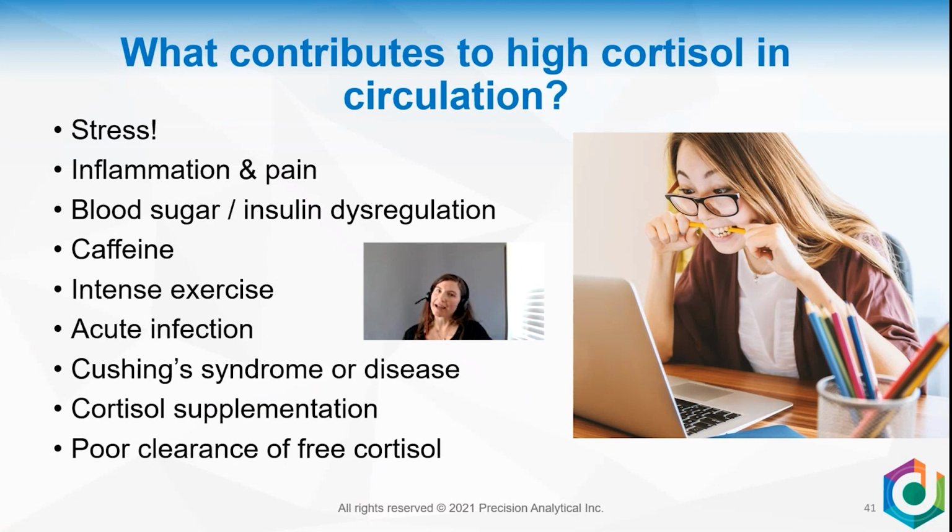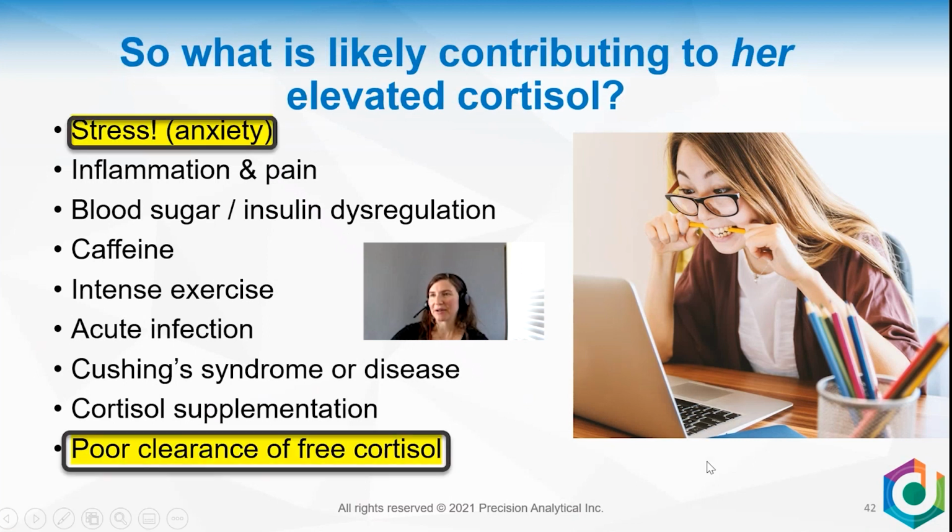It could be her anxiety. That's possible. But here's a list of other things that can lead to high cortisol in circulation, including pain, inflammation, blood sugar issues, intense exercise, like if she did an intense workout that morning, infection, et cetera. So I think hers could be anxiety, and she's not clearing her cortisol out well.